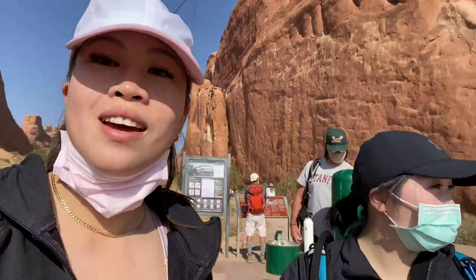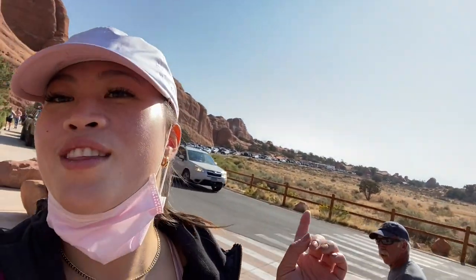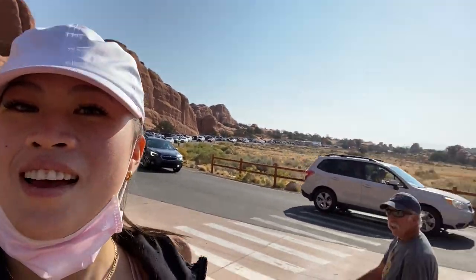We just finished the hike. Whew. It's crazy. Okay, now look. See how many cars there are? None of those were here when we got here. Our car is like the first one there. That huge line of cars. Get here early.